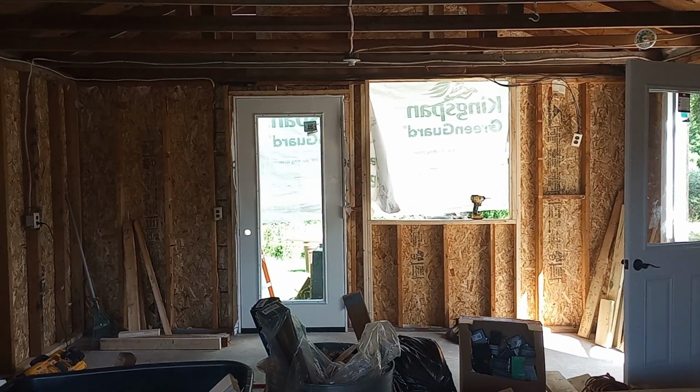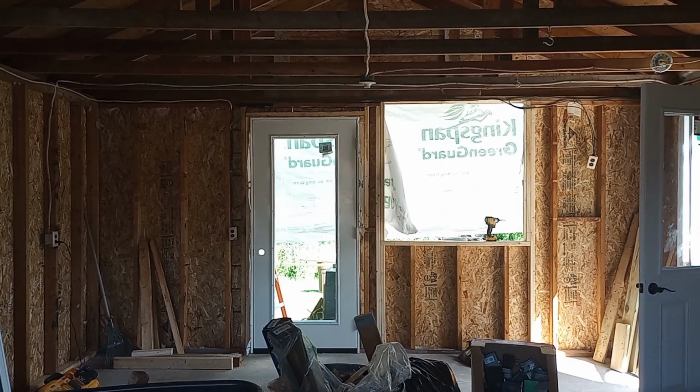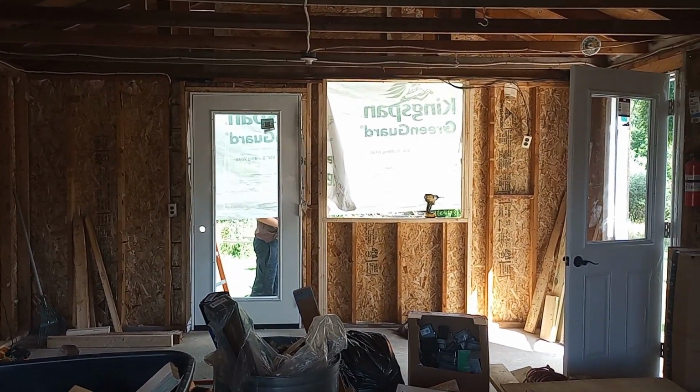The window's reframed, but we can't put the window in because we took the top 2x4 plate out, and it's a 2x6, so we got to make another plan next time they come back. So we're pretty much done here.